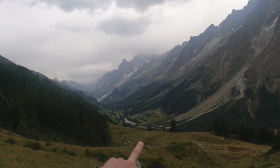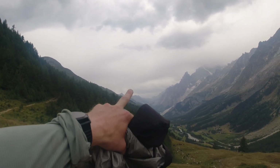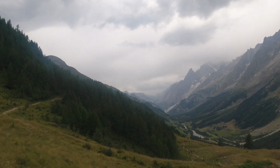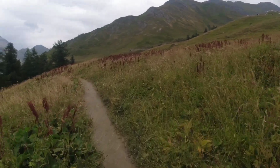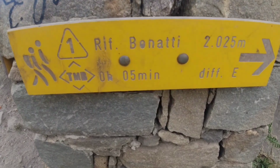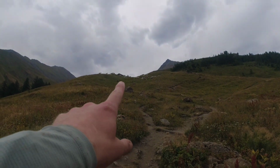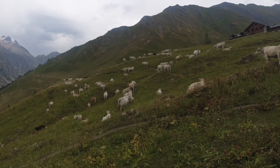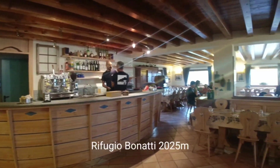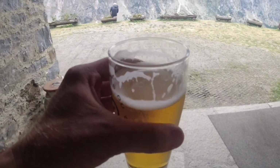View back down Val Ferret. And I think you can see the Col Checrouit down there. I think that's virtually straight ahead. There she be, just up here. Life is good.